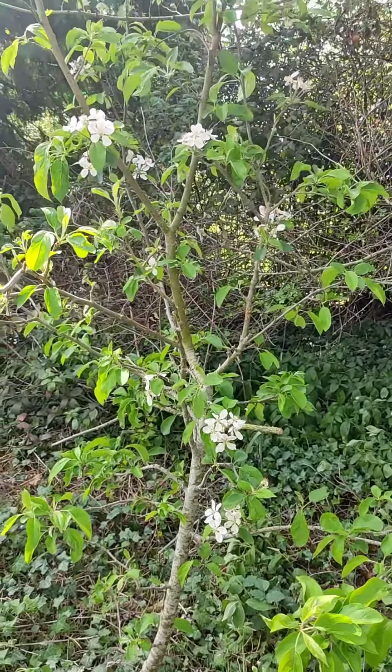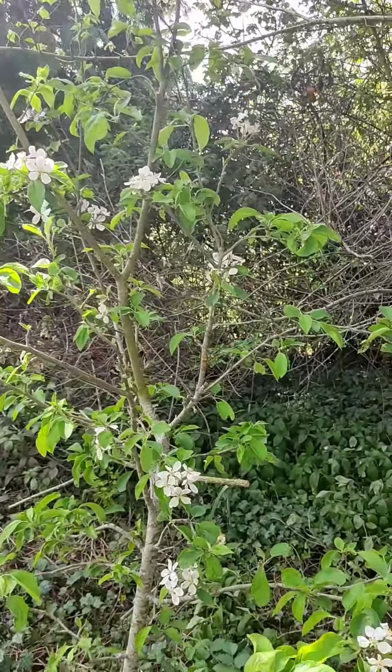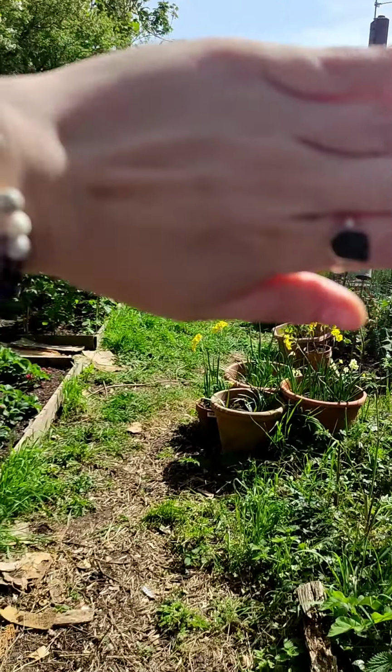Look at this little stunner in the wild patch. Excuse the mess at the back of the house.